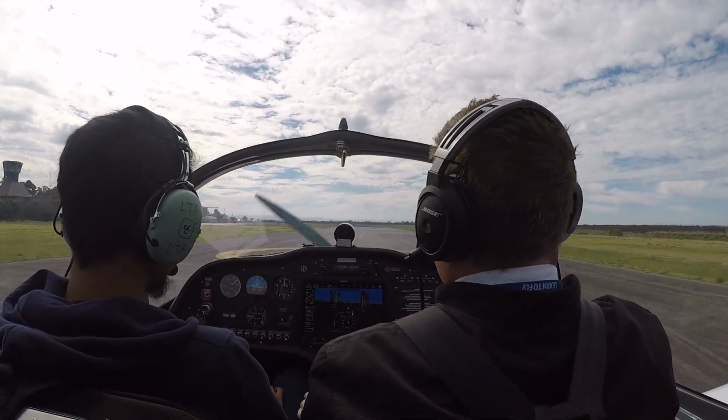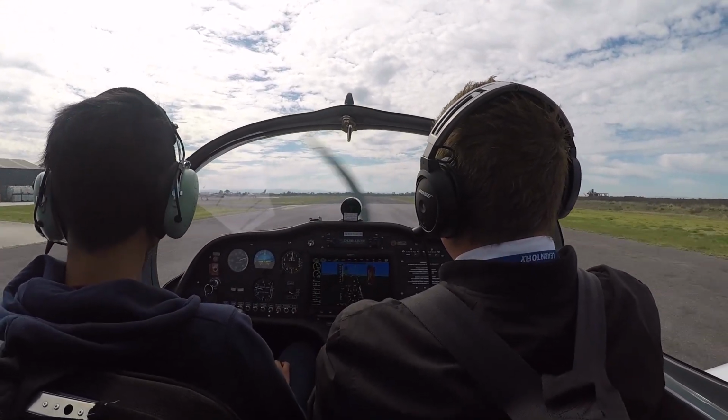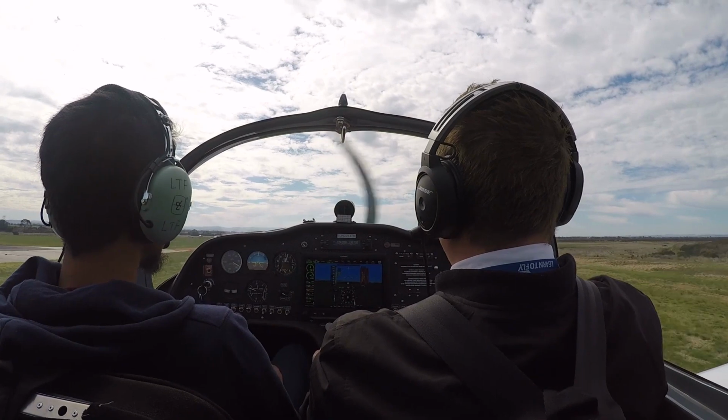Nose wheel down, flaps 1, full power, right rudder. You'll see the quality of the runway surface here is not very good. Yeah, but that's okay, it makes for a skilled pilot.